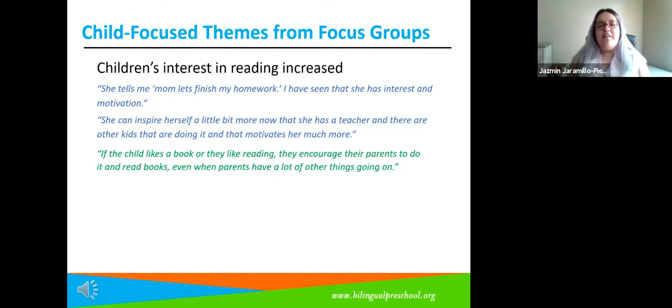And although these children don't have an in-person teacher or classmates that they see every day, they're still getting that sense of accountability, like, oh, I'm going to do this because my teacher told me to. I'm going to do this because my classmates are doing it. So that's a really great thing also. And then just to show how great the interest in reading was for children, we have this really great quote that one of our caregivers presented.